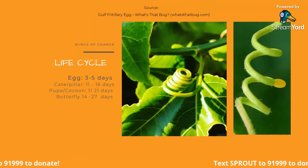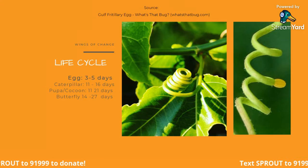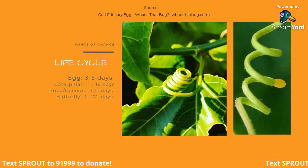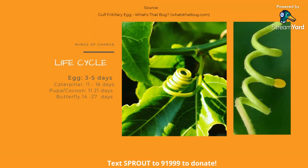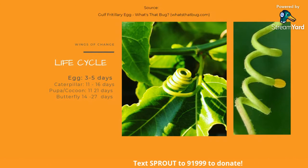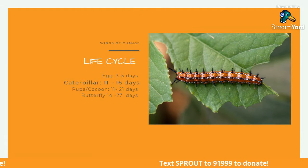The life cycle, we're going to talk about the Gulf fritillary butterfly. It's this beautiful orange butterfly, and the way it lays its eggs here is, if you notice in the left-hand picture there's a little tiny spiral, and their egg is laid on that spiral. On the right-hand picture, you'll see a microscopic little tiny egg. Among this big giant vine that grows across the fence at my house, you'll see this little tiny egg. From the egg, I'm talking about a life cycle here, you'll see this little tiny caterpillar.